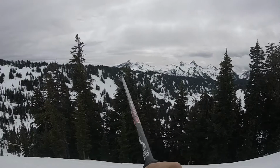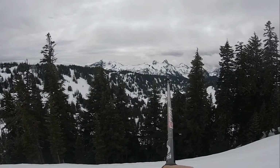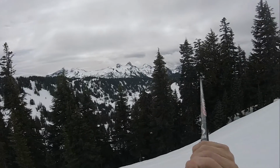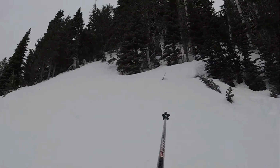The Tatoosh Range: Unicorn, Castle, Pinnacle. I might have those backwards. Castle might be over here, and then eventually it goes to Eagle and Chutla. And that's the Tatoosh Range. And of course the mountain's over there, but you can't see it because I think it's still foggy.